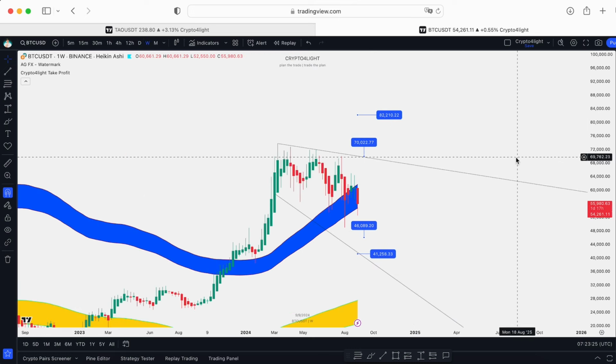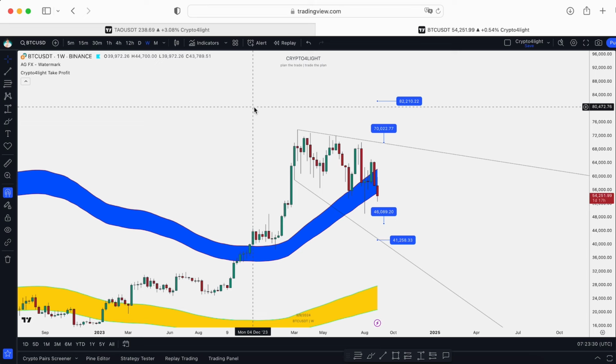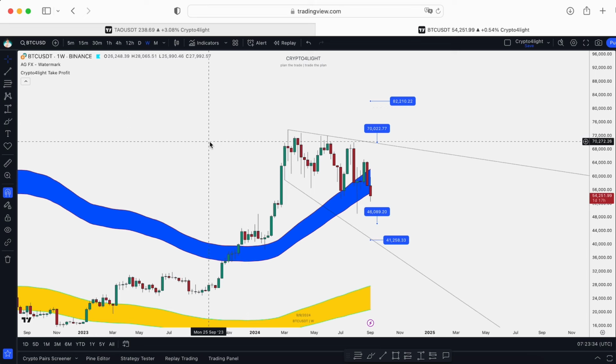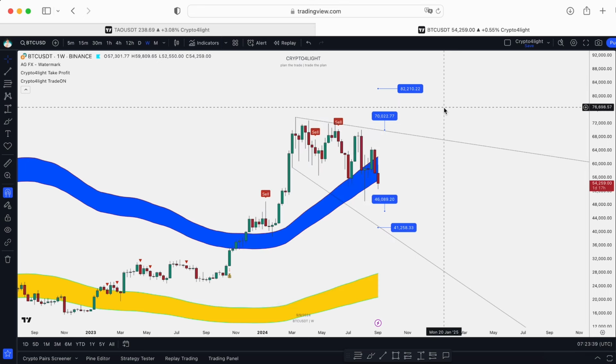So guys, for Bitcoin, I hope we hold the line and go higher because of seasonality. October should be a green month, and there's the United States election. Let's take a look with indicators.